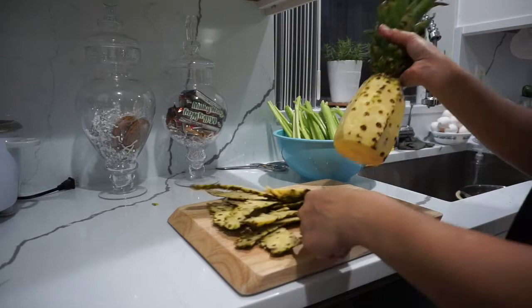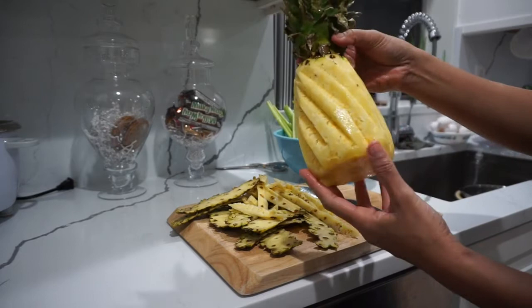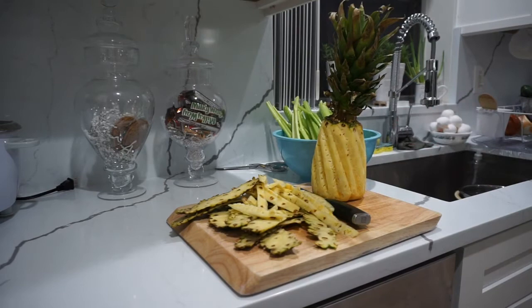So I just have to get the ice. So guys, I am finished removing the ice on the pineapple. So look at that, guys. How beautiful is that? So I don't know why they're throwing them. Now we got to put it in use and we are so blessed. So we are going to eat them now.